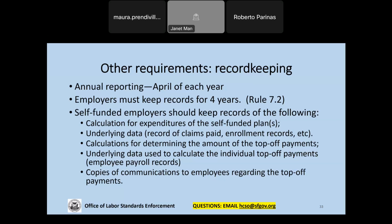It's very important that you keep these records because in case employees have questions regarding any type of payments or how you calculate your self-funded health plans, you have records to verify or document it. Or in case of an audit by the OLSE, where we require you to submit proof that you have made top-up payments and your self-funded plans meet the required expenditure rate for a particular calendar year, then you have records to prove that you are in compliance.